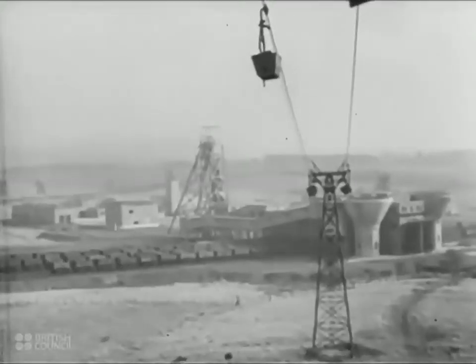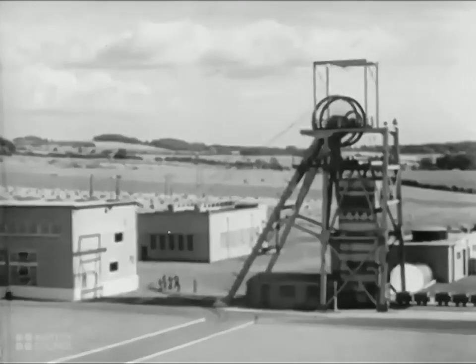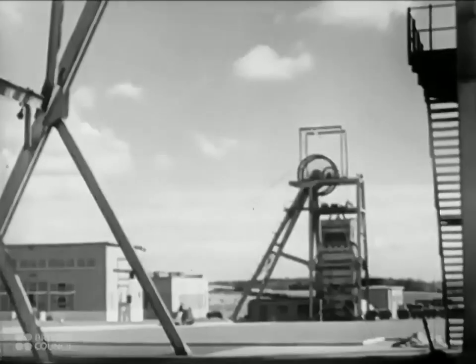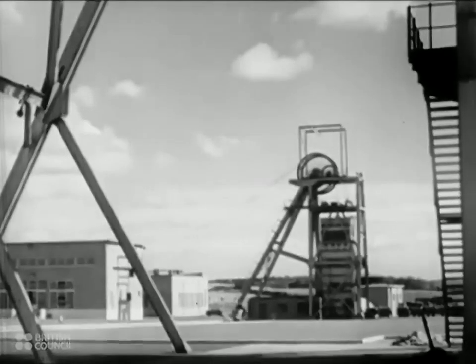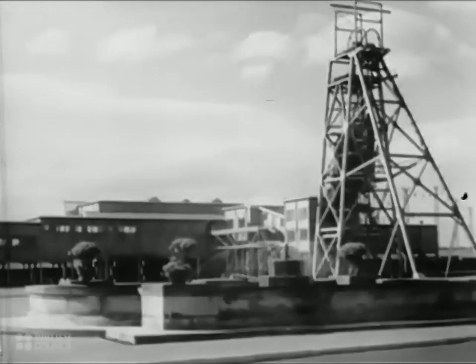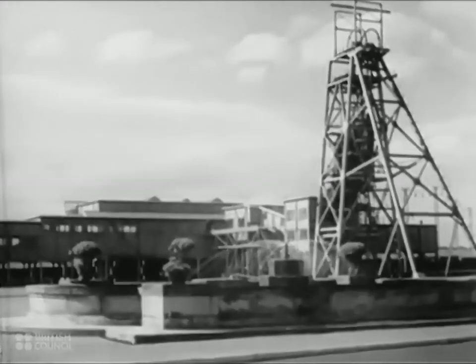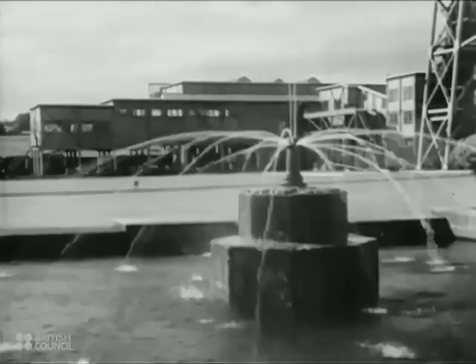The surface buildings of the pithead are built on modern symmetrical lines in the form of a square. One shaft is used for transporting men and the other for coal. Safety, efficiency, and economy are the three considerations of the plant. And there is no longer any reason for a new coal mine to be a blot on the landscape. The fountain serves a dual purpose, for it cools the water used by the winding machinery.